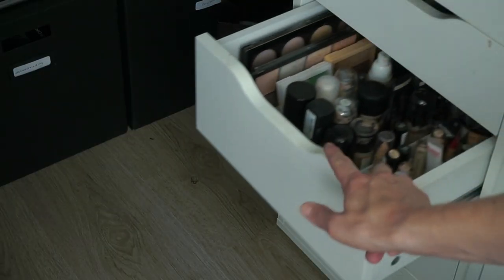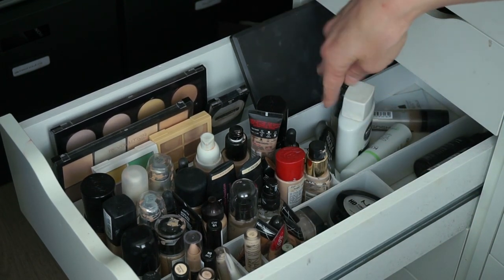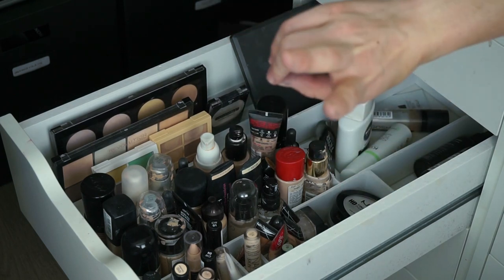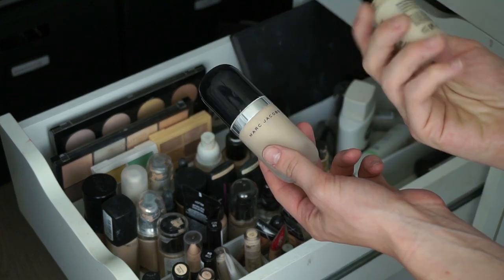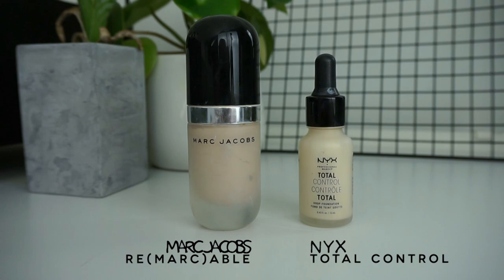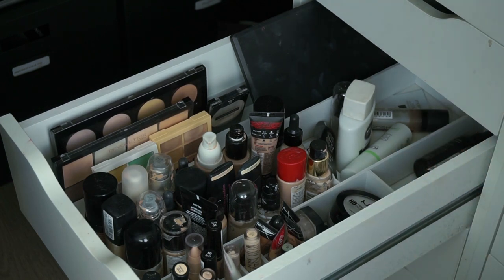So here are all my foundations and concealers and contour palettes and everything like that. I own a lot of foundations and they are all too dark for me. I only have two foundations that match my shade. They're the Marc Jacobs Remarkable Foundation in the shade Ivory Light and the NYX Total Control Drop Foundation in the shade Pale. These are the only foundations that match my skin tone, but these are also the foundations that look terrible on me, because I have a very dry skin and these are definitely not made for dry skin.